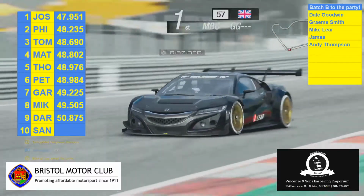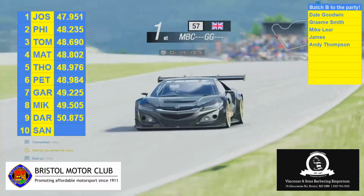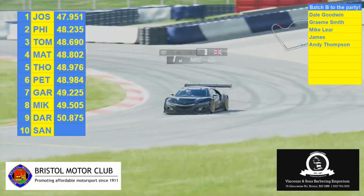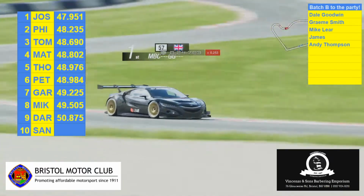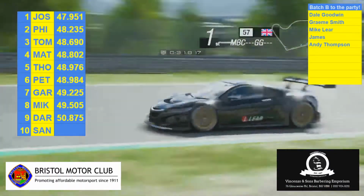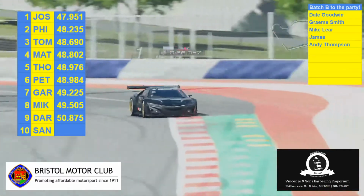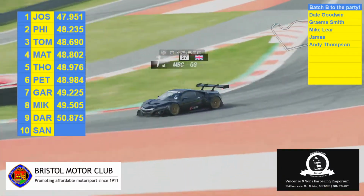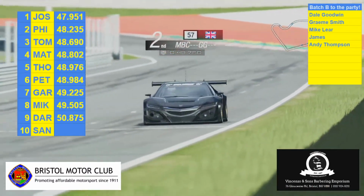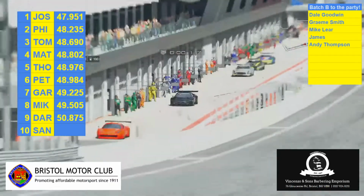Right, here is Mike Lear. This is his final timed run as well. He did 49.5 on his first run, and that currently puts him in 8th position. His second time run, he had a bit of a wobble right at the very start and was unable to improve. Can he improve this time? Missed the apex there and used a fair amount of the runoff area. Let's see what he comes with. 49.8, I believe that was at the end, which is not an improvement.